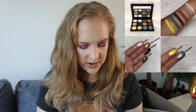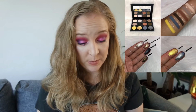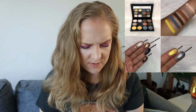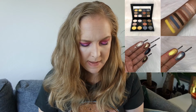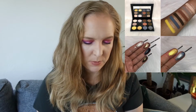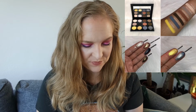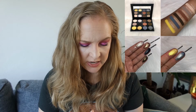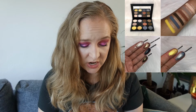Then another indie palette that sort of drew my attention is the Python palette by Klarity Cosmetics. Now, I've never heard of this brand before. I've never tried anything by them. These swatches look really nice. Seems to have a couple of mattes and a couple of shimmers. And it has like this snake sort of inspired theme to it. But I think that these shades look really stunning. And yeah, if those shades perform the way they do in the swatches that I found online, I would be very happy.